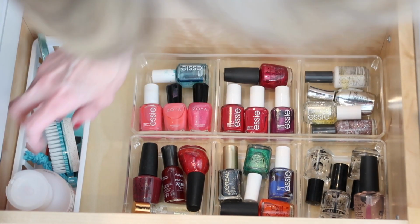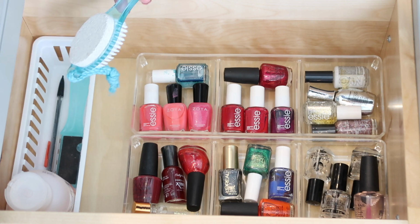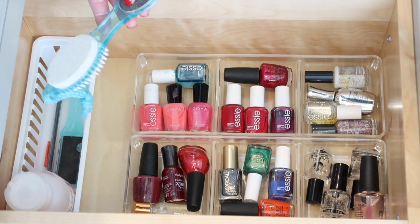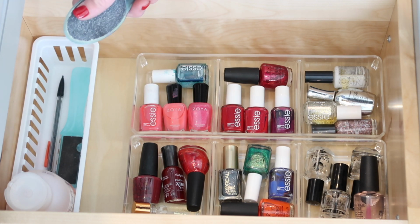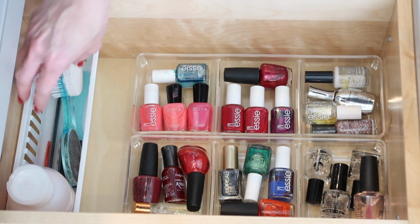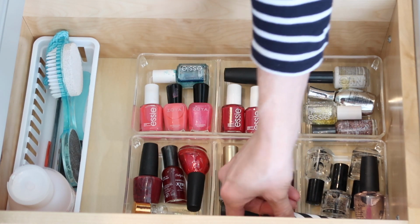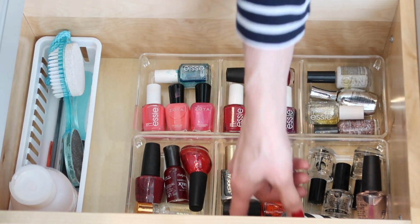So in there, I am just going to put my fingernail polish remover, my pumice stone, my, whatever you call this thing, file, buffer, scratcher, hoof remover. And I put some lotion here on the side.